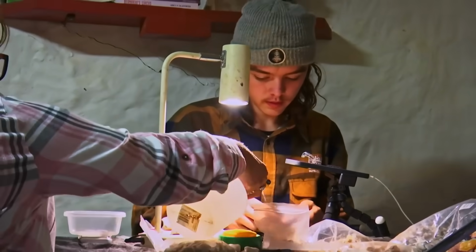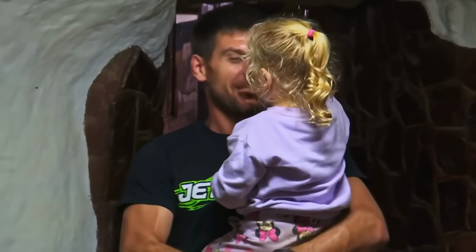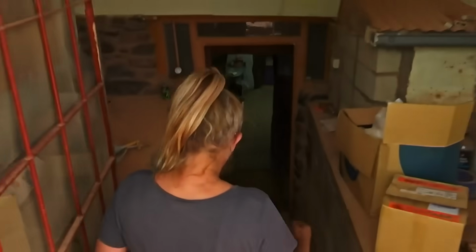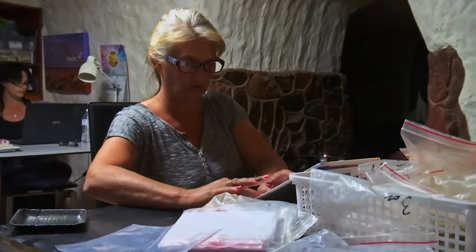This year, we're going to have to basically provide for everyone's family. We've got like 3 families to feed. The 3 families all share Mark's underground house in Coober Pedy during the mining season. Both Mark and I and the others, we've all come from harder times. Family is the essence of our business.